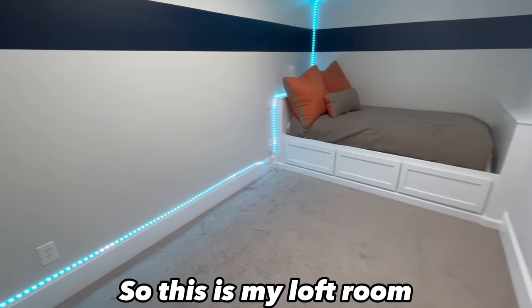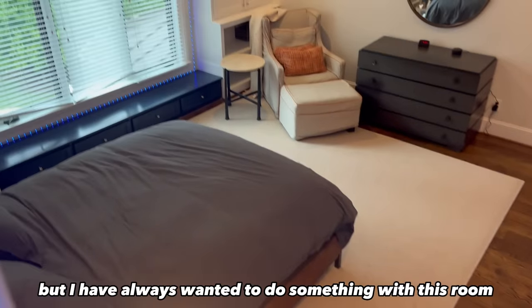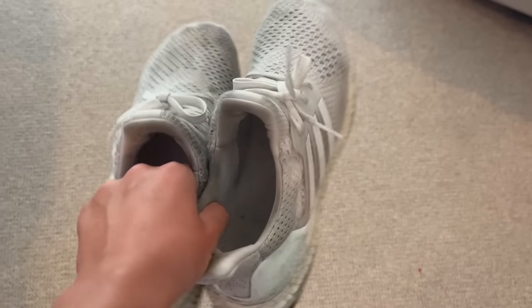So this is my loft room, but I've never had a good use for it because my main room is just down here. But I've always wanted to do something with this room, so today I'm gonna finally transform this room into my dream room. So, why not take you with me?